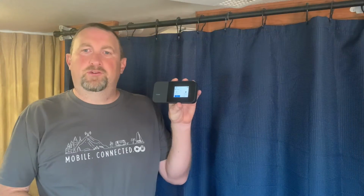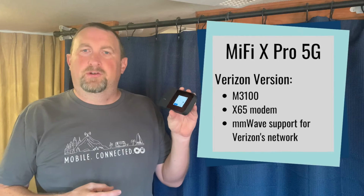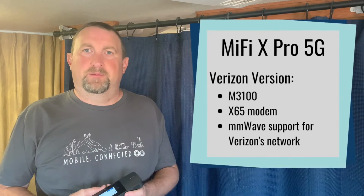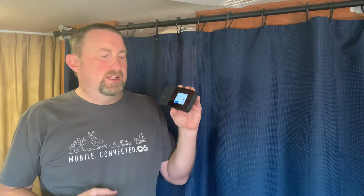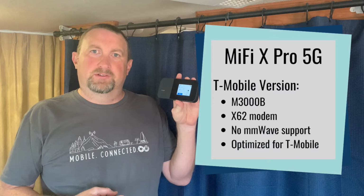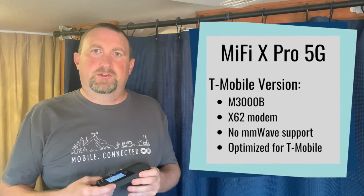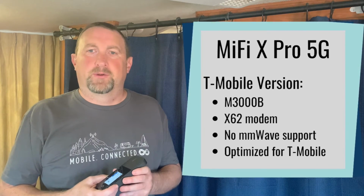We first saw a version of this MiFi X Pro 5G released with Verizon a few months ago. The Verizon version was called the M3100 and includes the Qualcomm X65 chip. It does include millimeter wave support for Verizon's network. T-Mobile's version is called the M3000B with the Qualcomm X62 chip. It does not feature millimeter wave support and is optimized for T-Mobile's network.